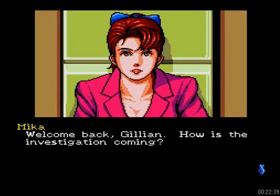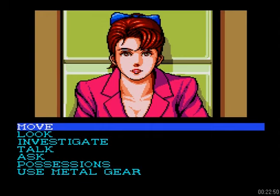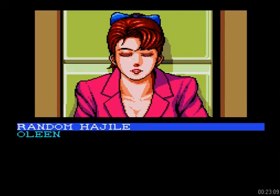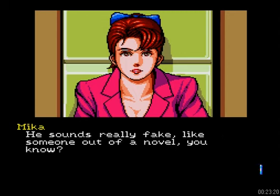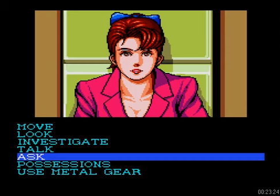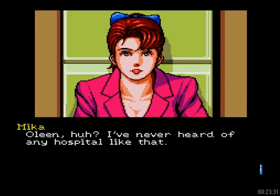Welcome back, Gillian. How's the investigation coming? Have you been able to contact Katrina yet? What do you know about Random Hajir? A bounty hunter, eh? Can you trust people like that? He sounds really fake. Like someone out of a novel, you know? What about Aline? Aline, huh? I never heard of any hospital like that.